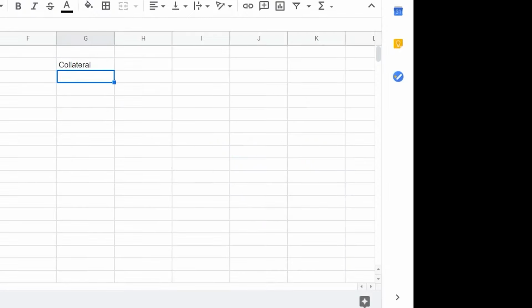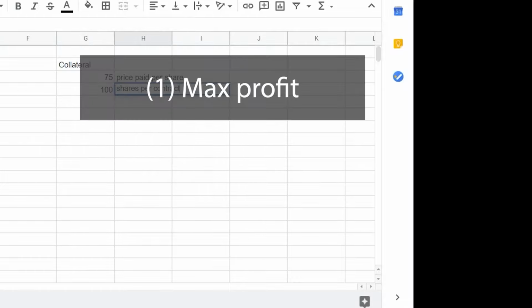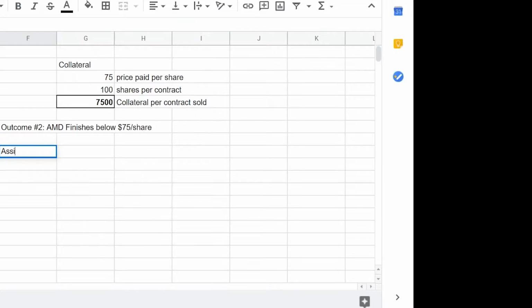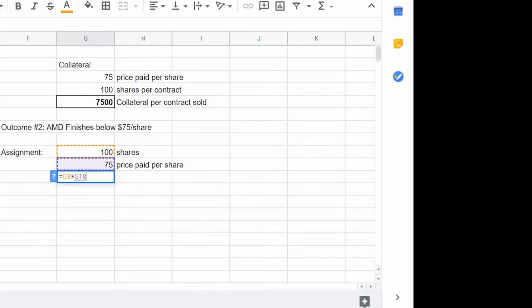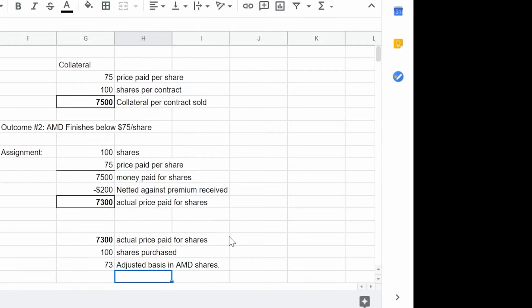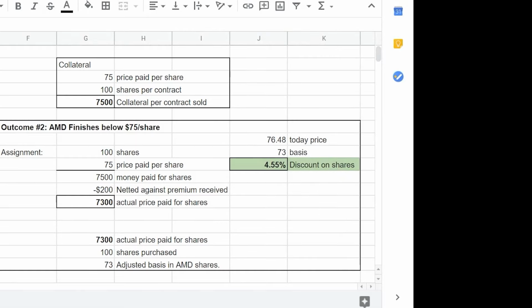So for a quick recap, we remember that there are two options when we sell cash secured puts. We can either hit max profit, in which case that's exactly what we were looking for and we sell puts again the following week, or we can be assigned shares if the stock falls below the strike price of our puts. Looking at the AMD example, the shares were trading just under $77, so we sold a $75 put for a $2 premium. Following the calculation set out here, we effectively only paid $7,300 for these shares thanks to the $200 premium that we received. So our basis in the shares is actually $73, which represents a 4.55% discount from what was the current price.